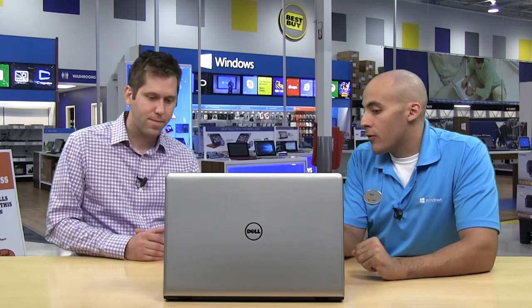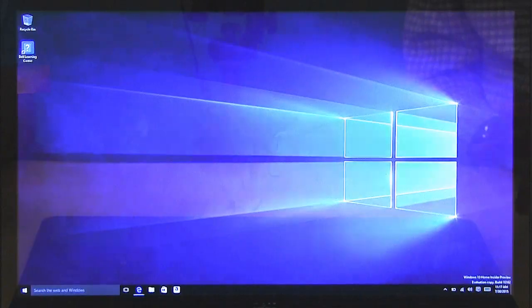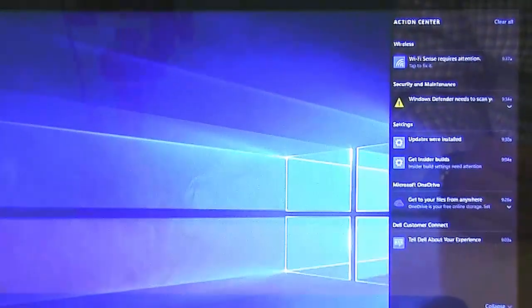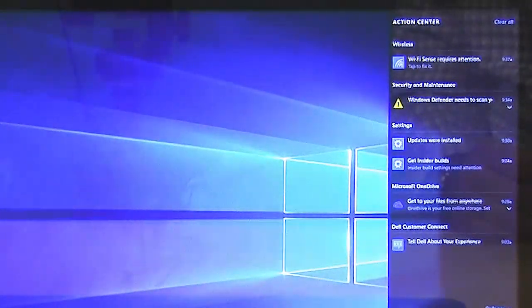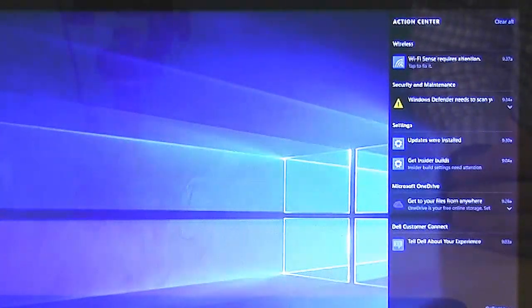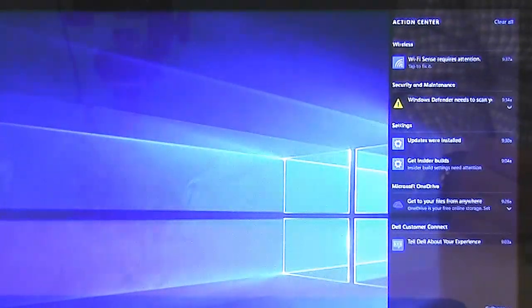But I will say, over on the other side, if you would be so kind, please swipe in from the edge of the right screen. Sure. What you'll see here, which Cameron has just graciously demoed, is the Action Center. The Action Center is the best way to keep you on top of everything computer related, or even with regards to anything in your social life. For example, if you're on Twitter or Facebook, if you get a message while you're doing your homework or watching a movie, the Action Center will let you know.